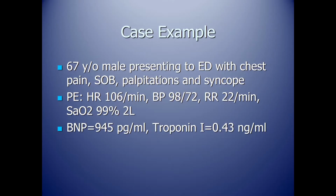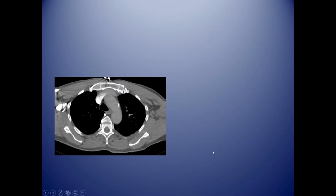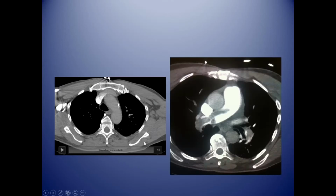Here is a patient, and I think this is an exaggerated case that illustrates a point I'd like to show. So here's a 67-year-old male who presented to the ED with typical symptoms, syncope. He was a little tachycardic, slightly hypotensive, but statting completely normal. He had a BNP elevation and a troponin leak, and here is his CTA. It's not playing, unfortunately.